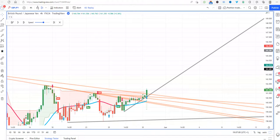So I've dialed down now to the 4-hour chart on the pound yen, and we've got a double buy on the pound yen on the daily. So this is how we would manage it. In the first instance, when you see that it's red, it's a sell, but there's no sell. We've got a double buy on the daily. But this is what happens when we get a break.